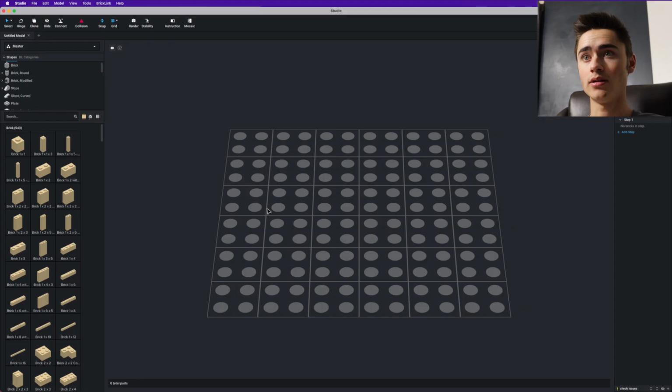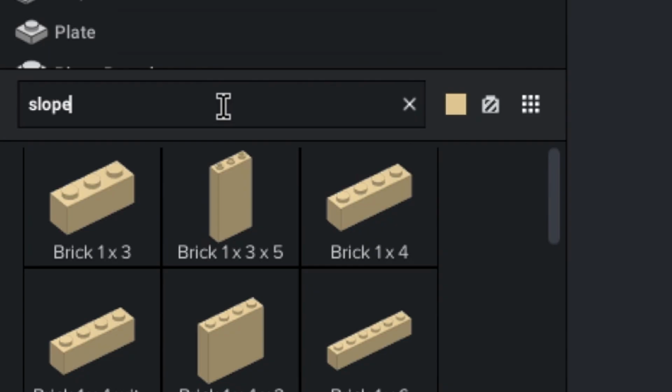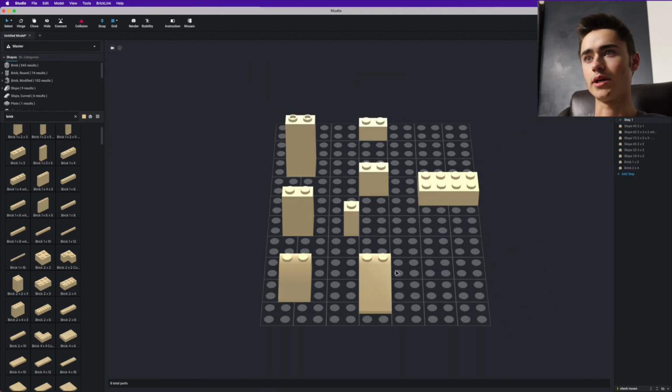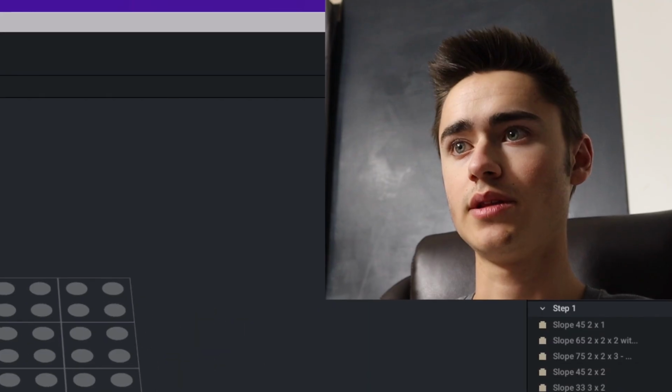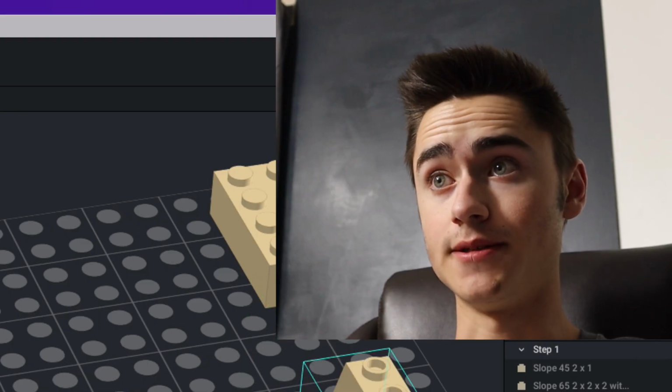Cut into that. Okay, so we know what we want, and we want, let's just type in slope, and there we go. And now let's just grab some bricks. Okay, I'm pretty proficient at this program. I think we have to rotate that, and so now we just need to make this good.